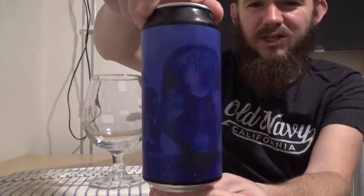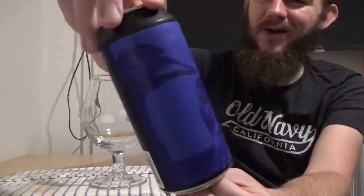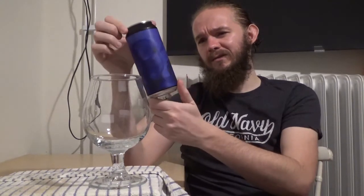So for this one then, we are going to return to DuckPond Brewing, and today we're having a taste of the Black and Blue. This one comes in at 4.5% ABV, and this is a Berliner Weisse with blackcurrants and blueberries added to the beer, hence the name. This beer was released as part of the Lokal Småskaligt assortment for November of 2020 through Systembolaget here in Sweden. The exact release date was the 1st of November, if I remember rightly.